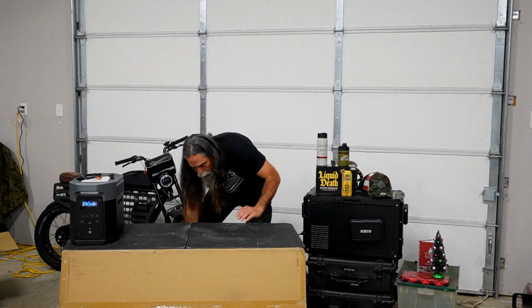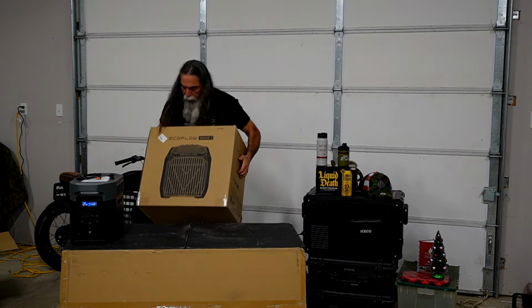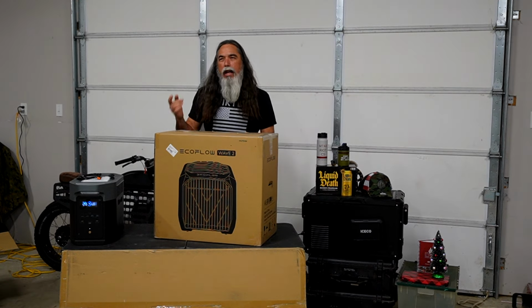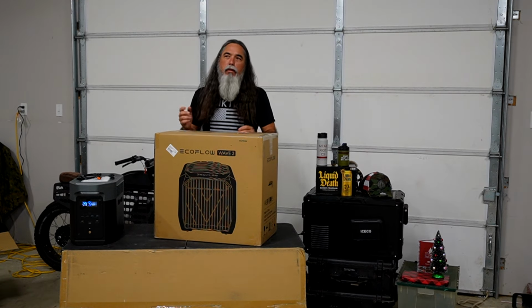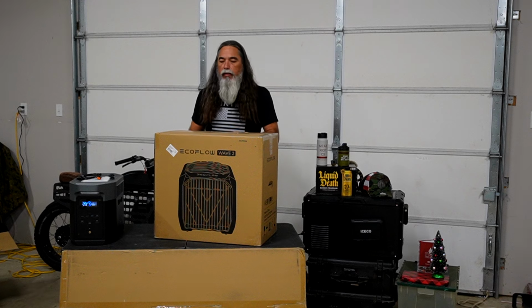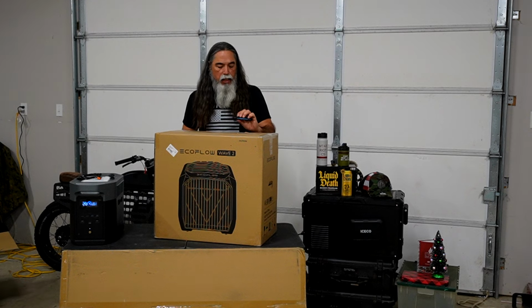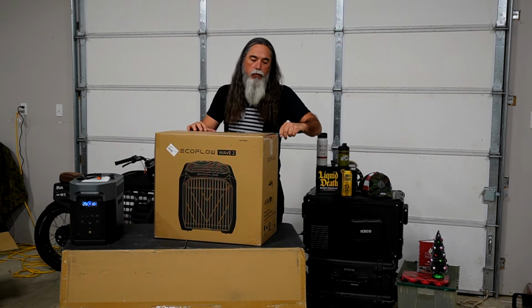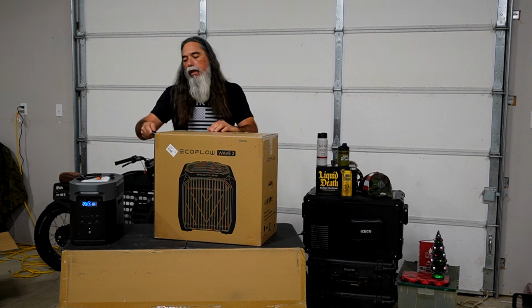Next thing we got is the EcoFlow Wave 2. So I don't know if it's this year's model or last year's model, but this is the new version. So this has heating and air conditioning, heating and air. So it should solve my problem without having to buy a big unit.